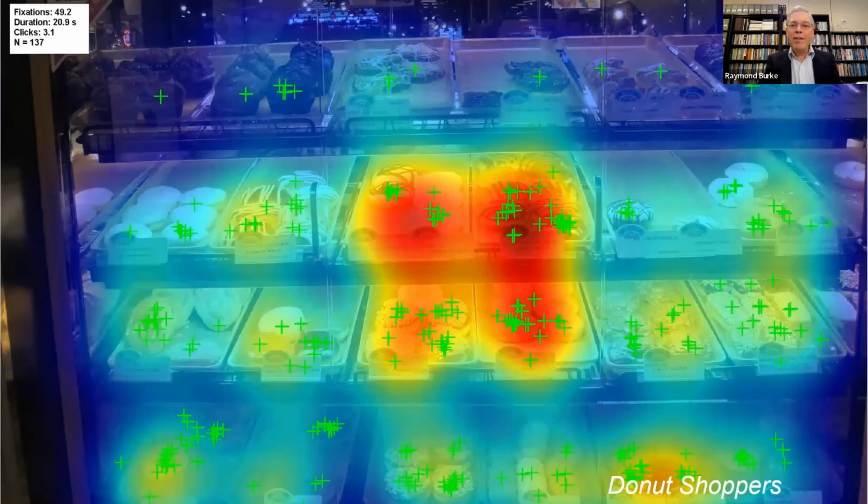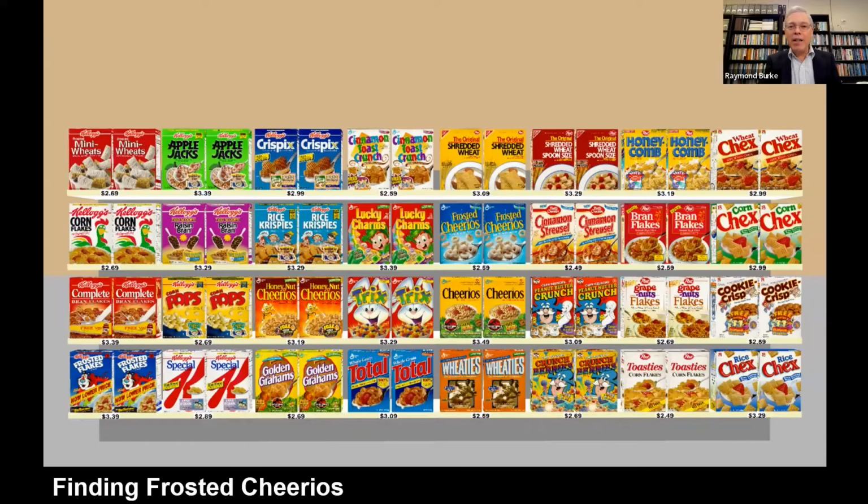So we wanted to understand what are some of the specific factors that affect the customer's ability to find products at the point of purchase. And we did some virtual reality simulations. We created these different shelf displays and asked people to find certain products as fast as they can and recorded their eye movements. So let's say I ask you to find Frosted Cheerios, and I just give you the name Frosted Cheerios. It's shown in the center of this display.